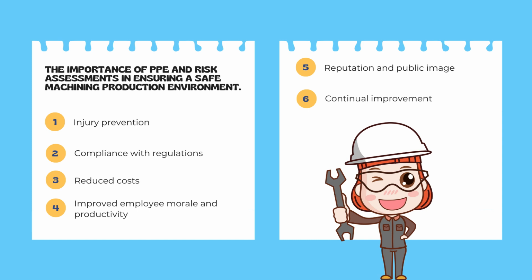Number 5. Reputation and public image. A strong safety record can enhance an organization's reputation among customers, suppliers, and potential employees. Demonstrating a commitment to safety sends a positive message about the company's values and can contribute to its overall success.